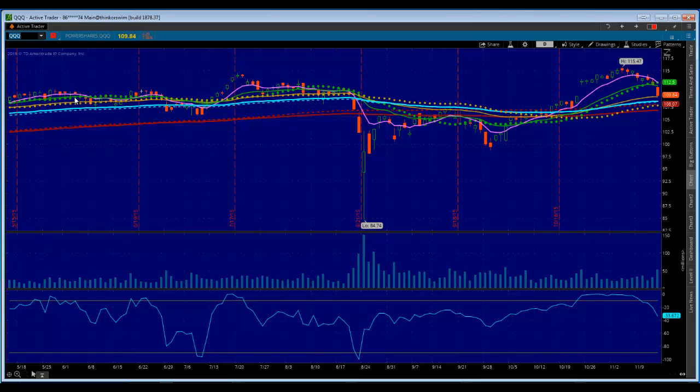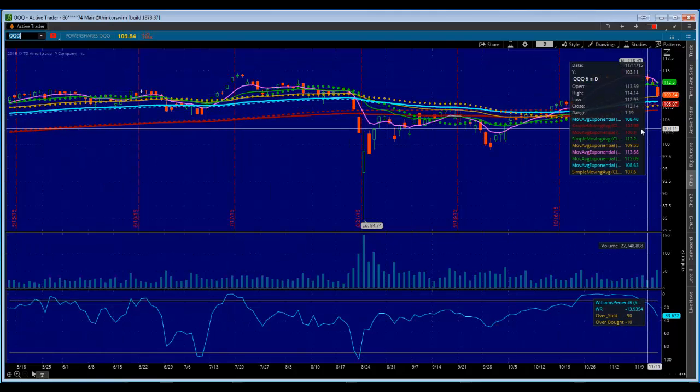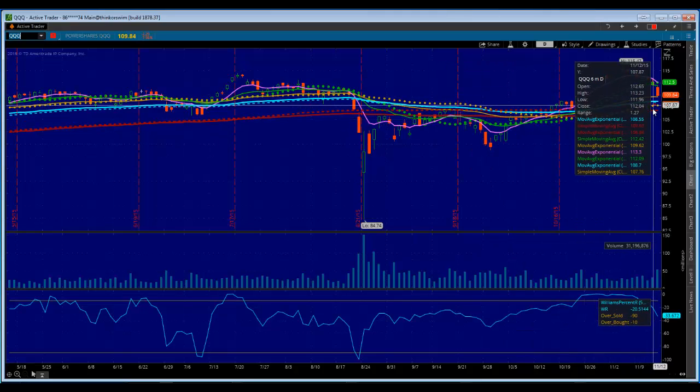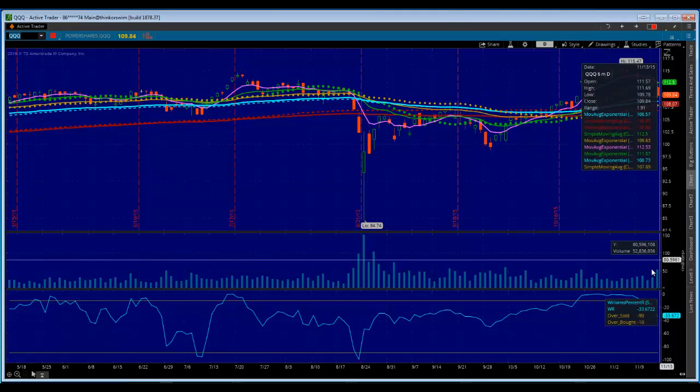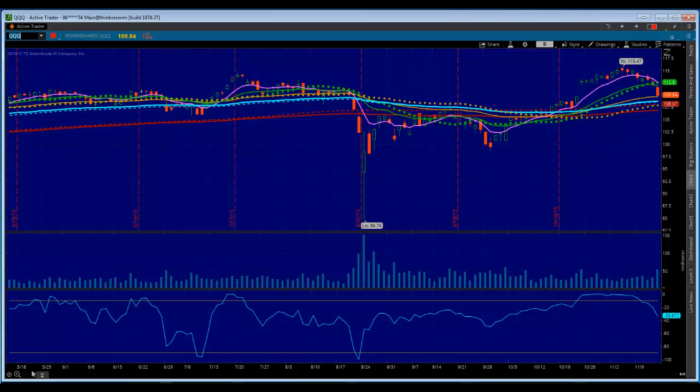The NASDAQ is definitely the index that has the most areas of support below us. You can see a whole cluster of moving averages here between 109.80 all the way down to 107. So depending on what we get Monday morning, we'll see how the market reacts to some of those support levels. Again, volume expanding, volatility expanding, all good things to see heading into next week.